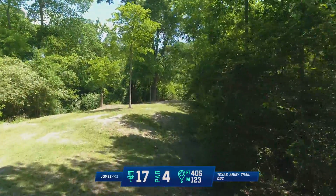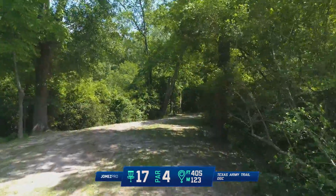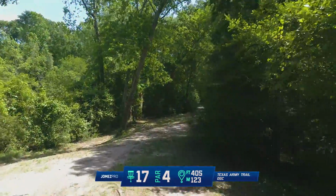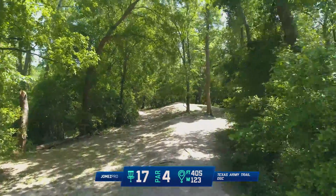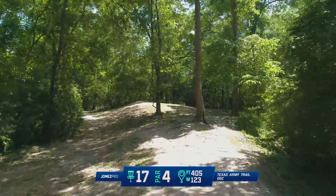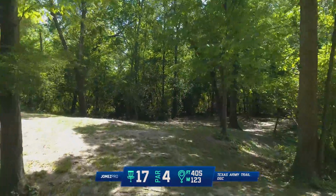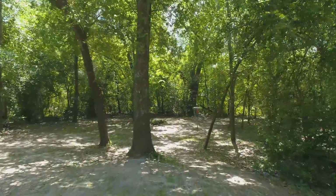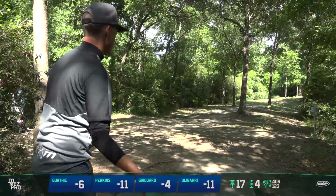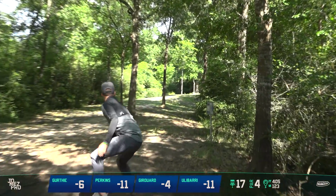Oh my gosh, what can we say about this one? Hole 17, par 4, 405 feet. You can't get there. The hole shapes from left to right. You have to play a layup straight shot. You can play sidearm or something that goes from left to right to the corner, but it pretty much forces you to throw as straight as possible. Yeah.